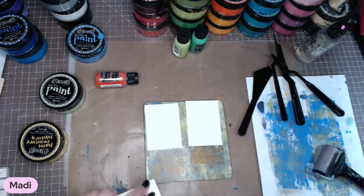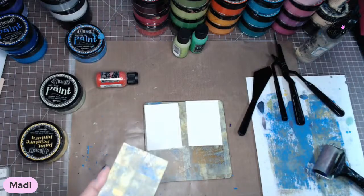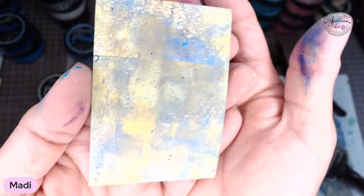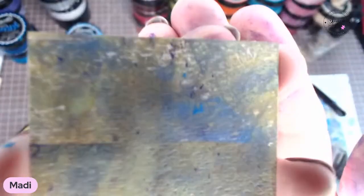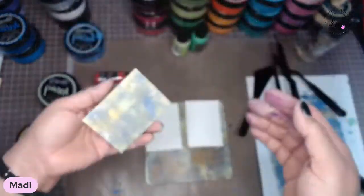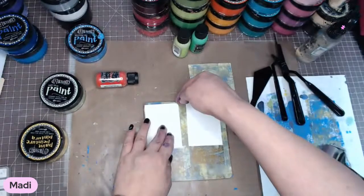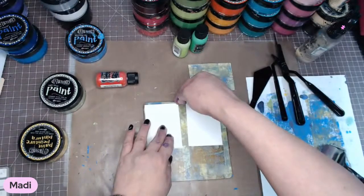Oh, cool. Let's pick up that corner. Okay, so we've got one background. Kind of cool. I still see some of that purple. Do you guys see the little flecks? Hang on. I got some purple in there. Huh, go figure. We thought we got none of the purple. We did. Got that one.